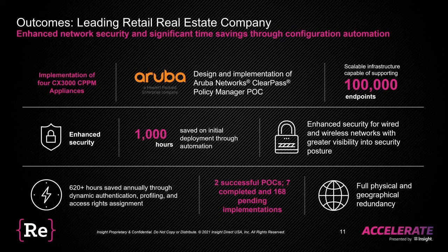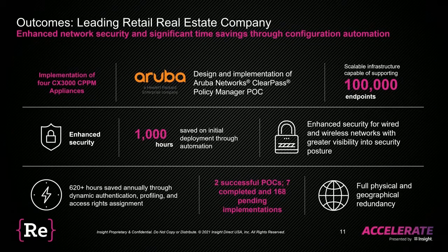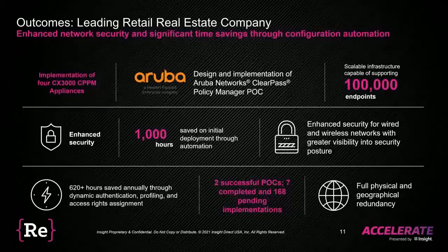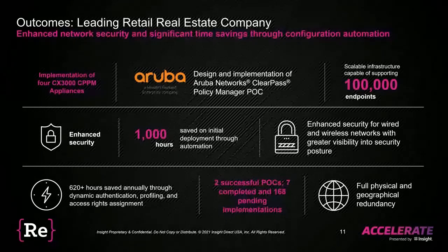And as you can see from the stats here, this was actually taken directly from the client, they were able to reduce overall hours spent on traditional network management and operational tasks by 620 hours a year. That is a significant amount of money. And again, we have to remember that not only do we reduce that operational spend and allow them to work on more strategic IT initiatives, but we're able to increase the overall security of the entire platform.